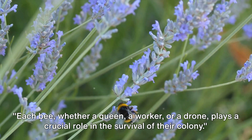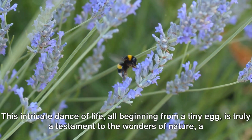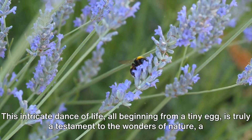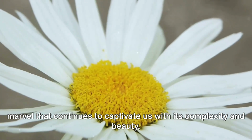The workers with their pollen-laden legs are the providers, the drones, the propagators of their species, and the queen, the life-giver. Each bee, whether a queen, a worker, or a drone, plays a crucial role in the survival of their colony. This intricate dance of life, all beginning from a tiny egg, is truly a testament to the wonders of nature, a marvel that continues to captivate us with its complexity and beauty.